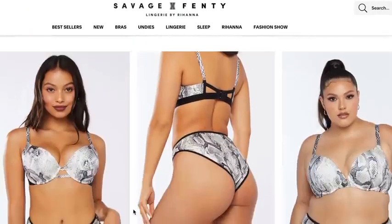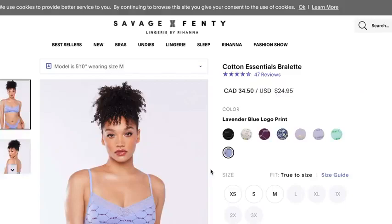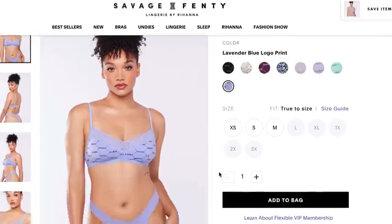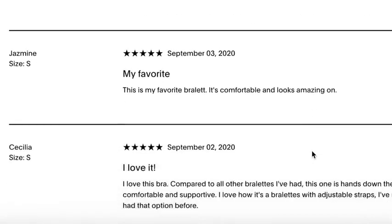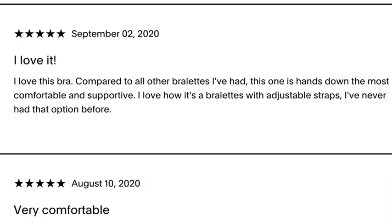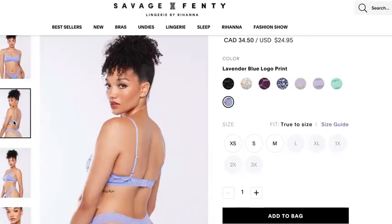Okay, I'm feeling cozy again. How about this one? She's cute. She's comfy. I'm liking it. Let's see what our audience has to say. Lois says, I really love the new colors and patterns. Jasmine says, it's her favorite bralette. And Cecilia says, she loves how it has adjustable straps. Oh my God, I'm sold. By the way, this woman is working that pineapple. Looking like a fruity goddess.